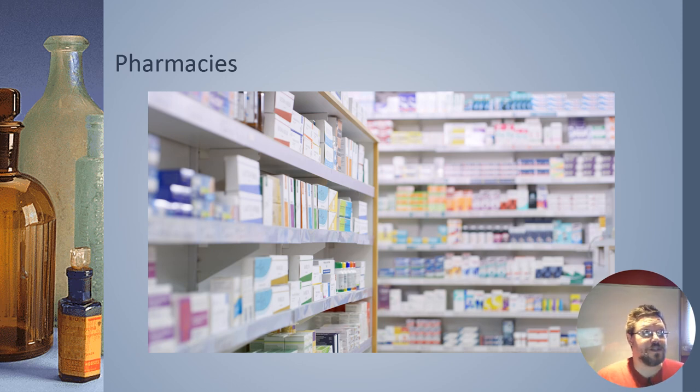Some pharmacies act as outsourcing facilities for hospitals and medical clinics. These pharmacies are generally compounding pharmacies. They must register with the FDA and must follow all FDA good manufacturing practices. And trust me, they are very rigid when it comes to this.